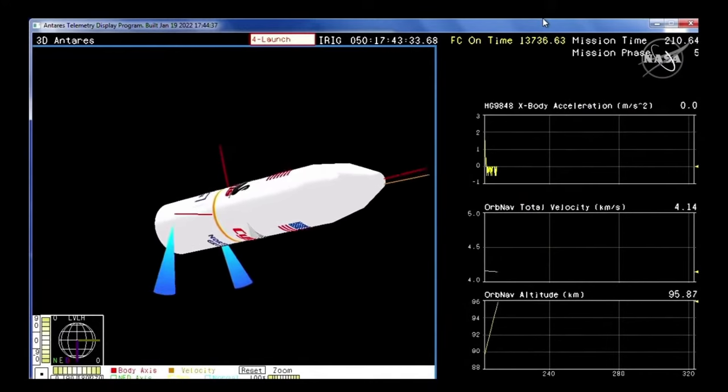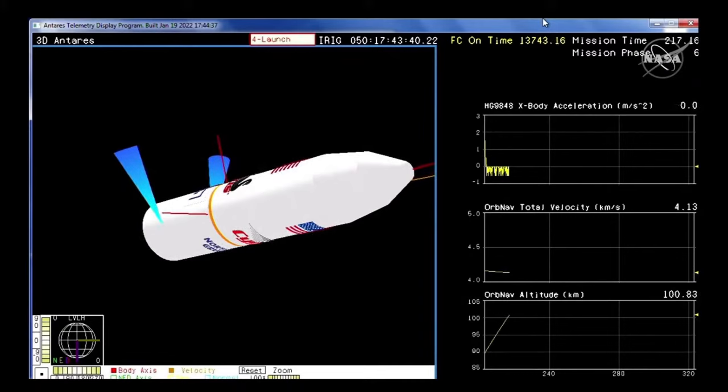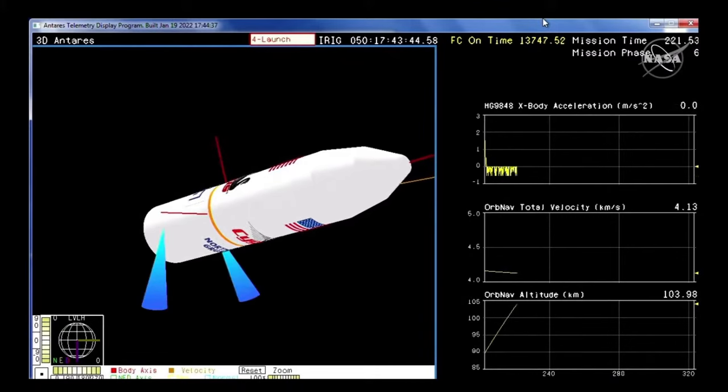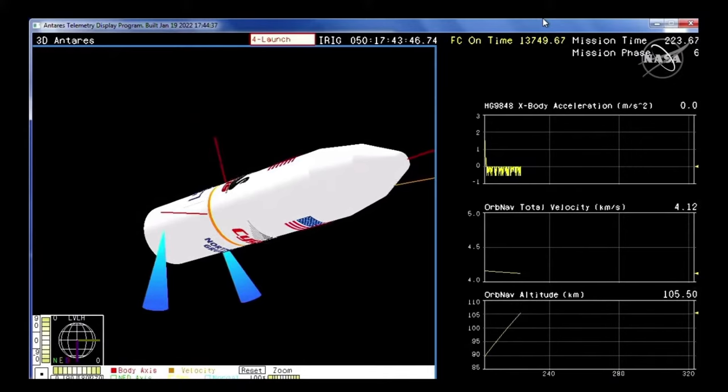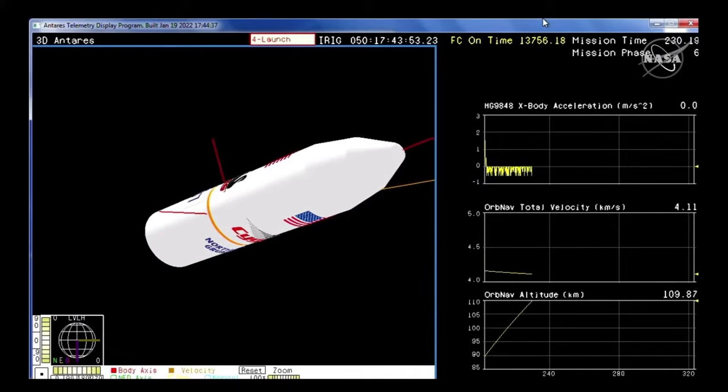Stage 1 is separated. And as we lose sight of the vehicle, switching to our animation, there are some controlled firings of the interstage of the rocket. Everything continuing to perform as expected. Stage 2 ignition at 2:46. And the vehicle remains at a nominal attitude.